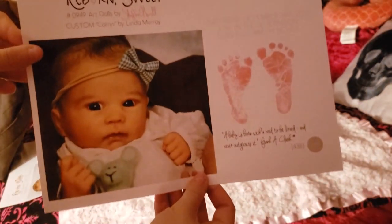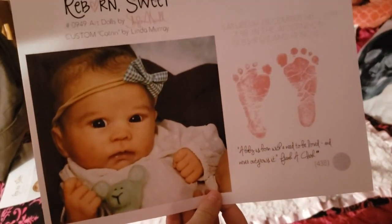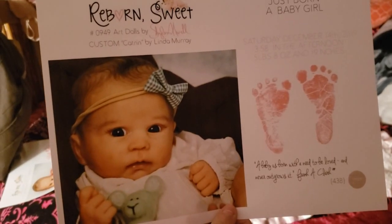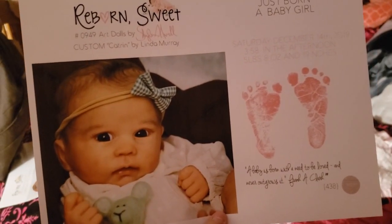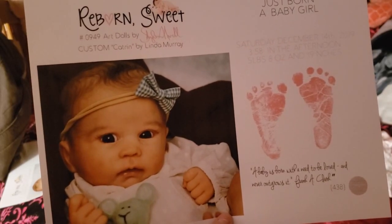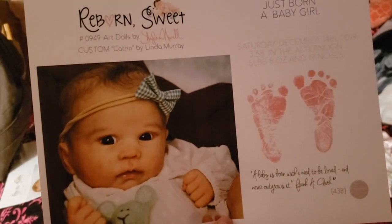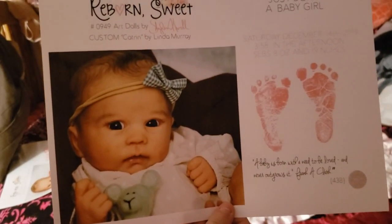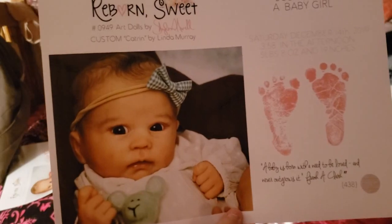And this is Catrin, or as I like to call her, Coco. So she was born Saturday, December 14th, 2019 at 3:58 in the afternoon. She is 5 pounds, 8 ounces, and 19 inches. And I just love that picture of her. That's one of my favorites. So gorgeous.